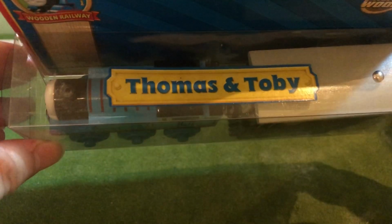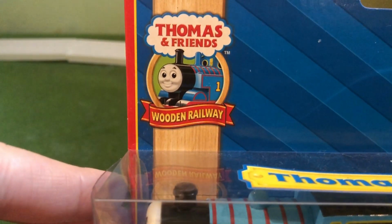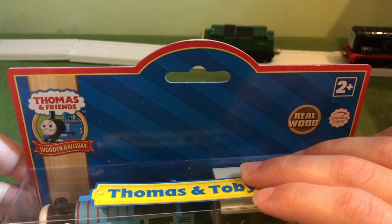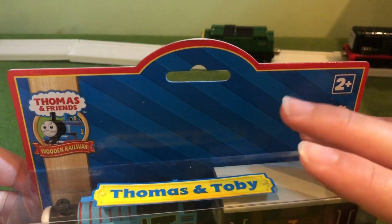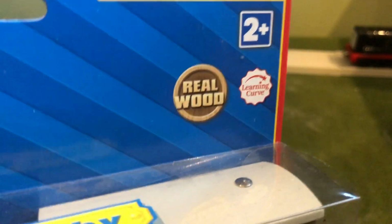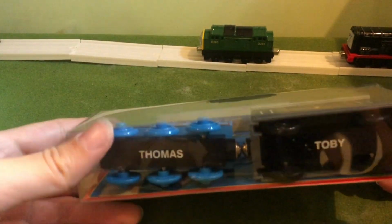On top of the blister pack, it has Thomas & Toby's name, the good old 2008 Wooden Railway logo, a blue background, and in my opinion, this Thomas & Toby logo could have been right here instead of on the blister, because when it's hanging up on the shelf you can't really read and it just looks kind of plain. Made from real wood, this is by Learning Curve, the best company for Thomas Wooden Railway. This pack is pretty rare in itself. You can see it says Thomas & Toby.